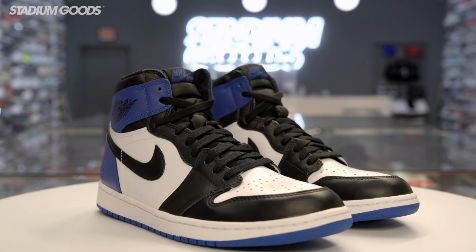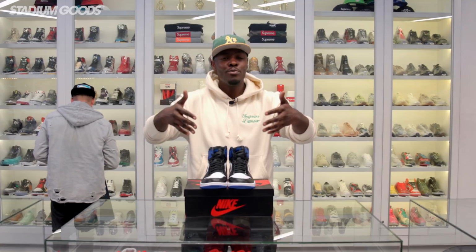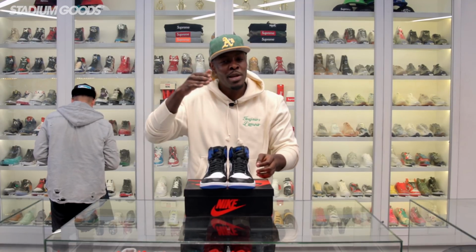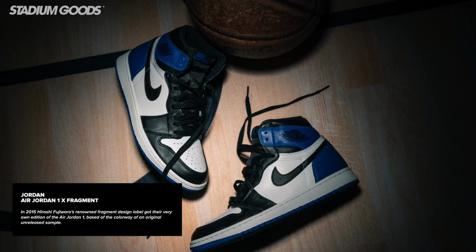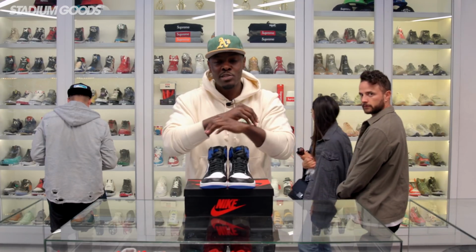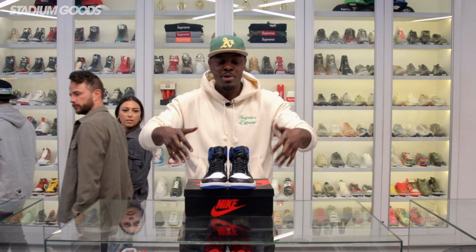So here we have the Fragment Air Jordan 1 designed by Hiroshi Fujiwara. I am a huge fan of the Fragment brand. I've been following them for a long time, especially their history with Nike. I've seen the Fragment Cortez, I've seen a pack of the Air Trainer 1 SC, the Bo Jacksons. I've seen so many different iterations from Hiroshi and his dope design prowess.